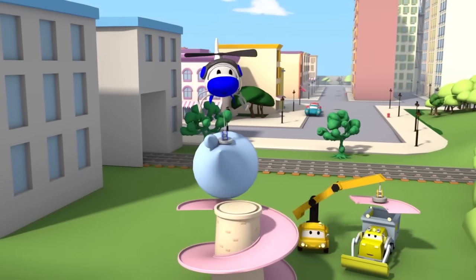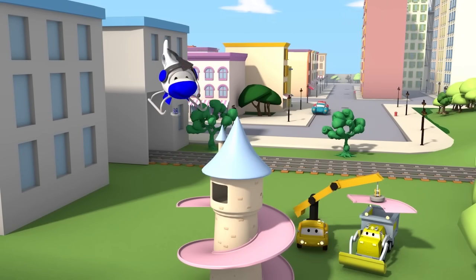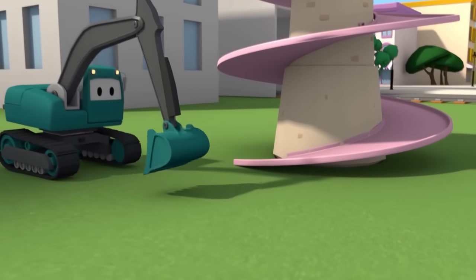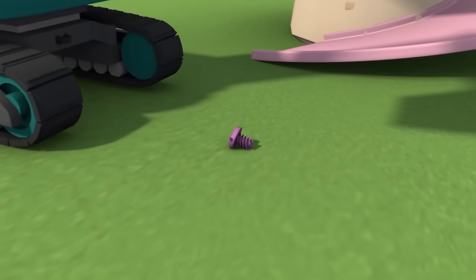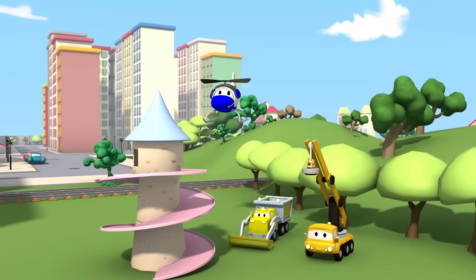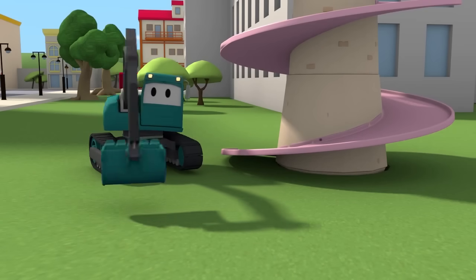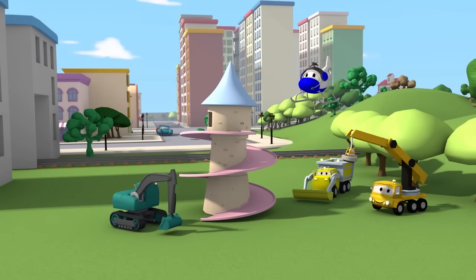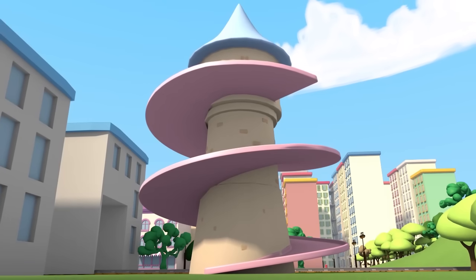Now we just need to screw it together and add the last slide piece. Perfect. Where do you suppose that last screw goes, Edgar? Any of you guys know? Oh, well, I'm sure you can find a spot, Edgar. Perfect. Baby Amber's birthday castle is all done, Squad. Excellent work. The castle looks great.